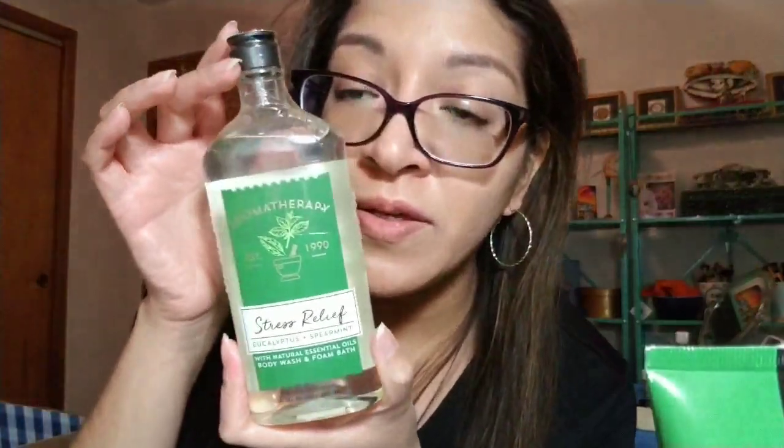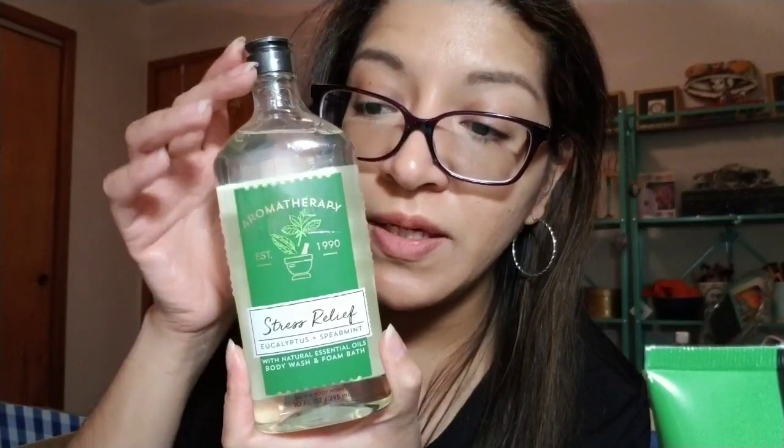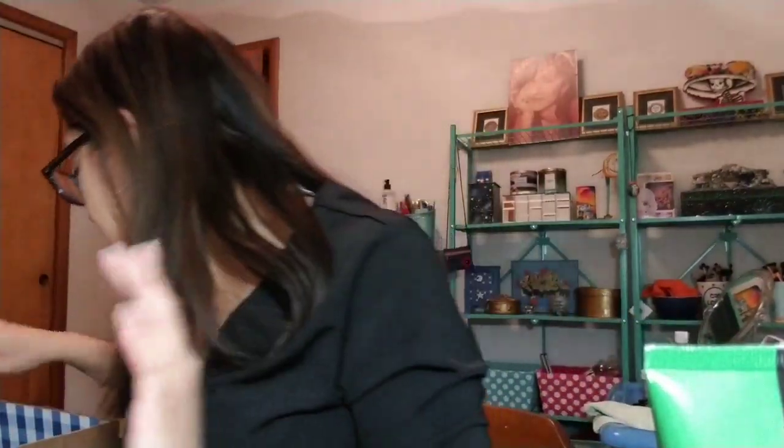Then I have the stress relief aromatherapy, just straight body wash foam bath. So I got another one of these. This is also, the stress relief is really good for unisex. So men and women, everybody can use this.